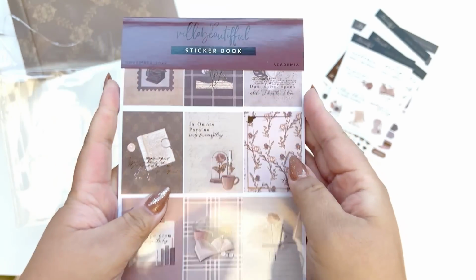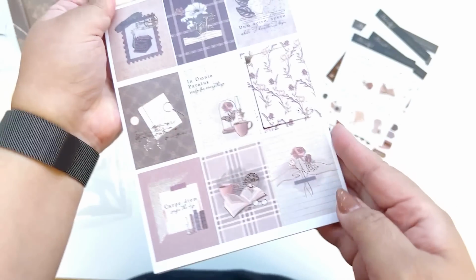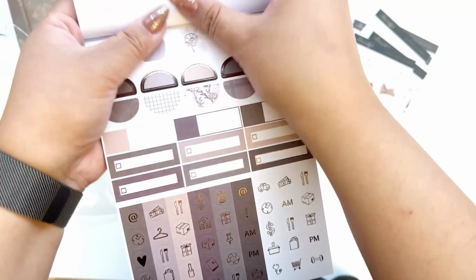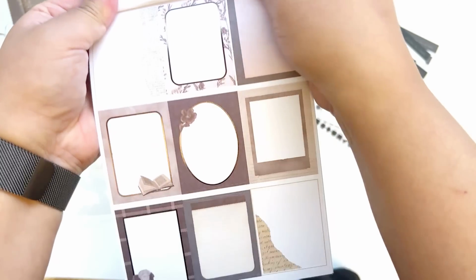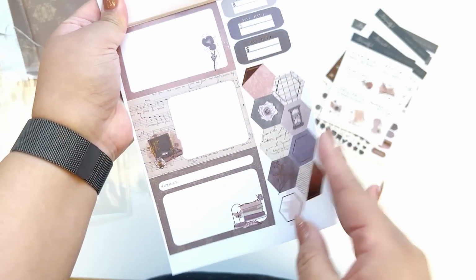I really love the bronze foiling that came out in this, that really showed up, I should say, in the sticker book. So pretty with these dark colors. Look at the icons here. I love that. So same layout as all the rest of the sticker books.